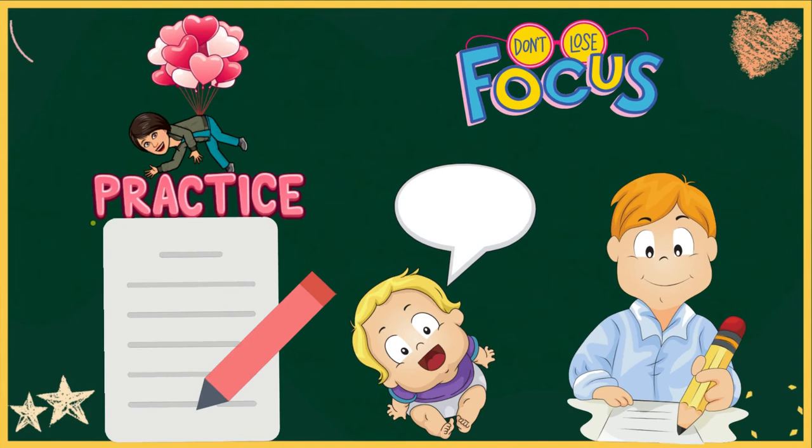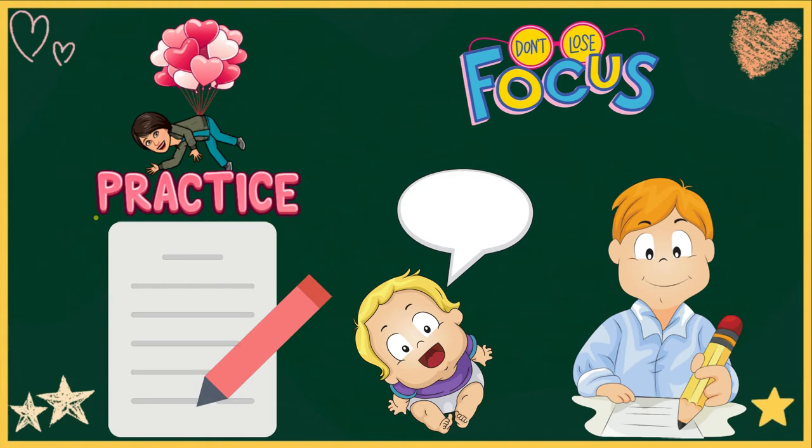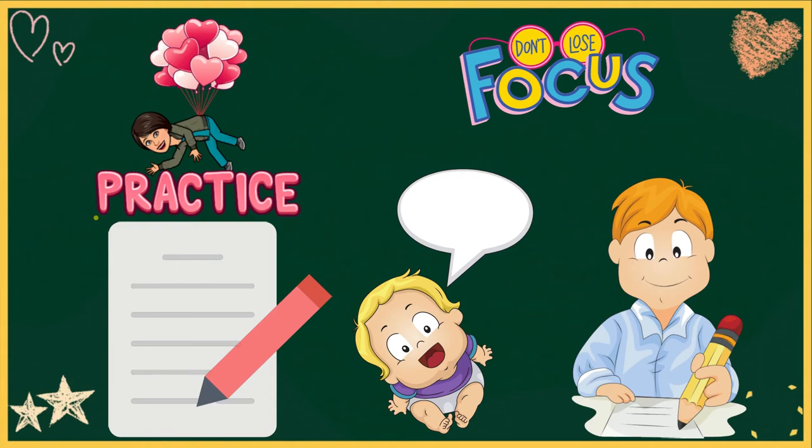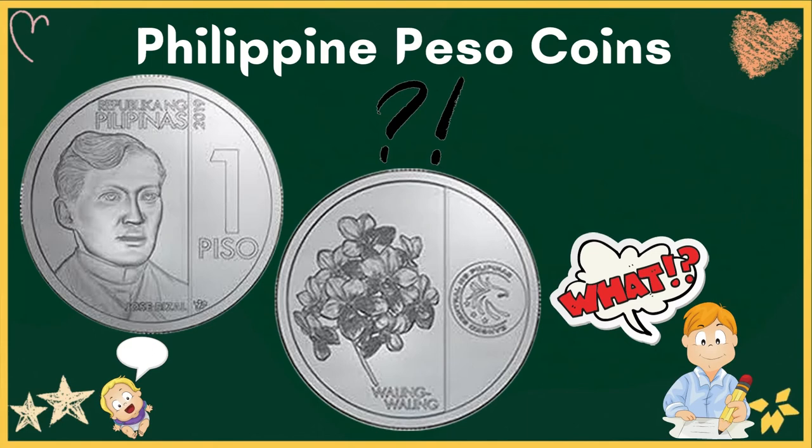Now, let's have a practice! Get your pen and paper because you're going to say and write the amount of the following Philippine peso coins in symbols. Let's start! What Philippine peso coin is this? You have 30 seconds to write your answer.